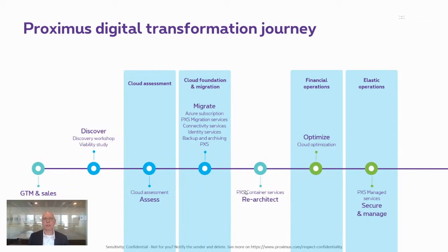So yes, of course, you need to do an assessment and you need to migrate at a certain moment in time and finally end up with your financial operations and elastic operations. But although the steps have the same name, the way to do it is different for each customer. And that's where this intimacy that we can offer on the Belgian market is so important.